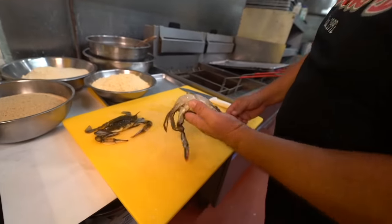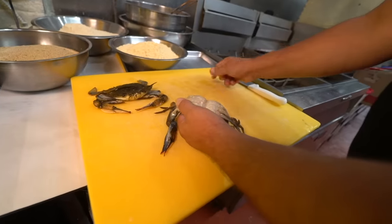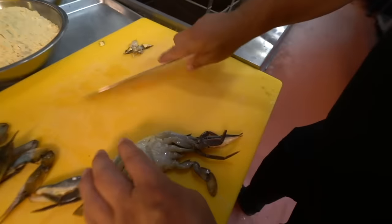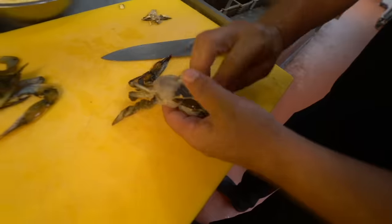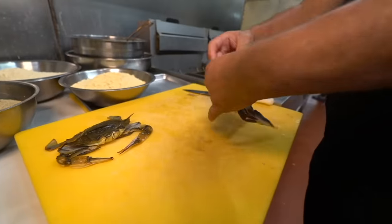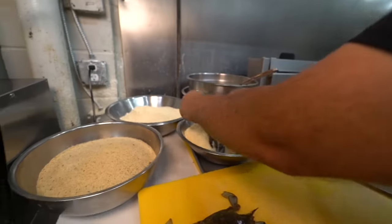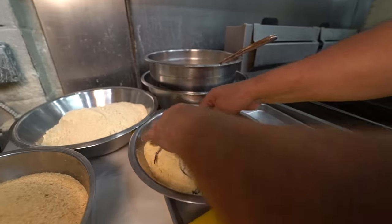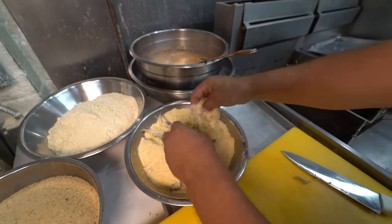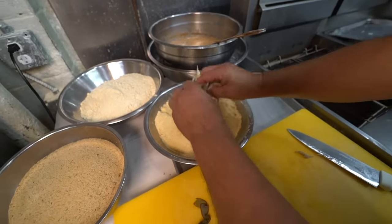First thing we do is clean it. We got to pull off this, cut off its face. We don't need its face no more. Get rid of the dead men. All right, first thing we do is dredge it in a special blend of flour, very lightly, just a little bit. Get a little bit underneath the scales, just a little. Shake it off real good.